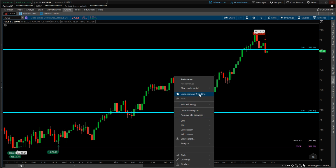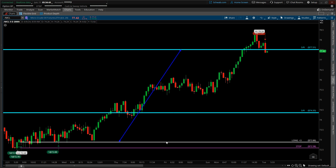So I just took a measure of that. From my entry price here at $72.88 to where I was closed out, that is a $4.63 move to the upside, or a 6.35% move to the upside. So the trade exceeded my expectations, but I will look for another entry for a potential long, or I'm just going to sit back and watch price action dictate whether or not price wants to come back down and retest 74.35.